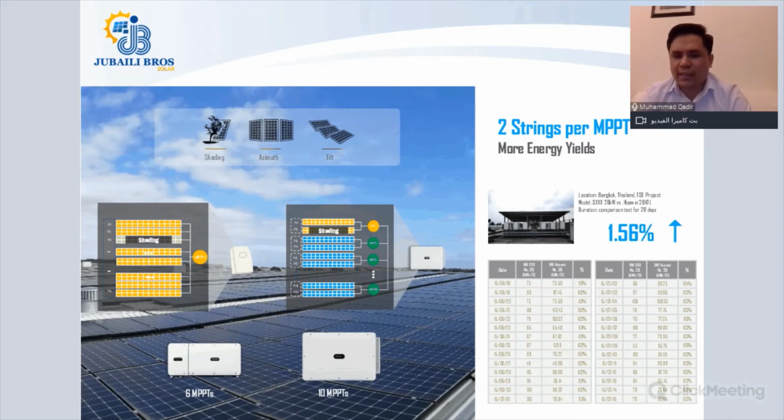from the inverter. So a case was established in Bangkok, and a Huawei inverter was used in parallel to a third-party inverter. So for one whole month, the generation of both PV plants was observed, and you can see that on many different days, Huawei outperformed in terms of its energy yield, and on average, Huawei provided 1.56% additional yield. So if you think of 1.6% over the 25 year life cycle, this is a huge amount of energy that Huawei is giving you additionally as compared to the other third-party inverters in the market.